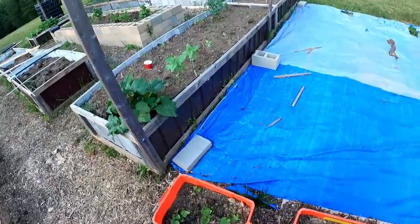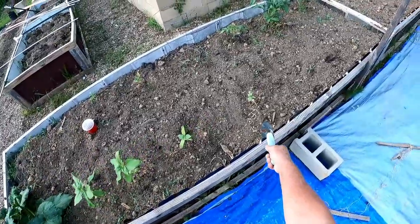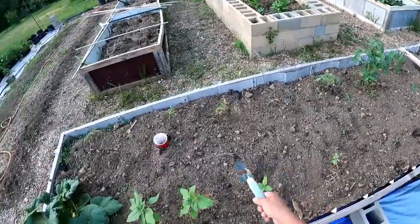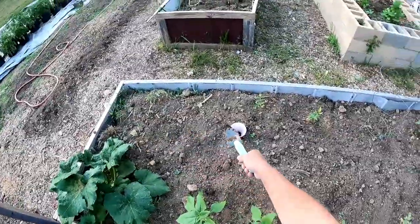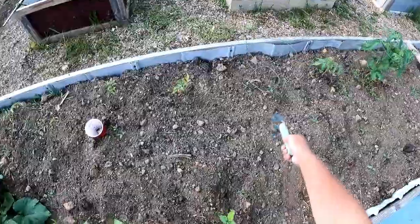Now I've got pumpkins growing here, and then I got a watermelon. And then the Roma tomatoes are doing pretty good. Just got to keep them watered.